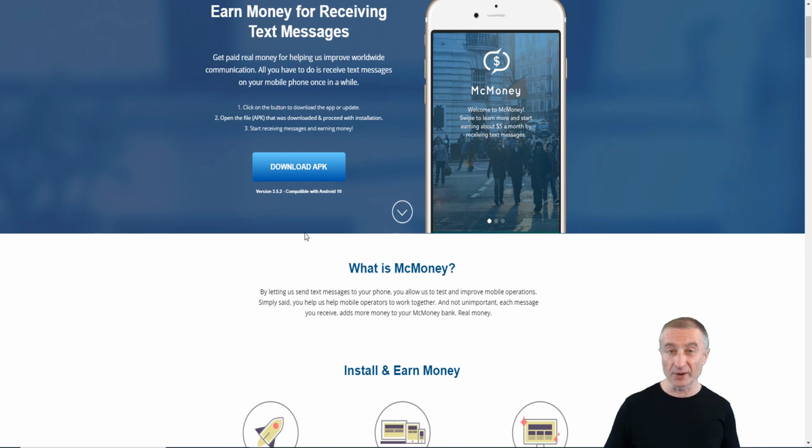So basically the reason why they do this is, let's say that you are on a mountain or something, they want to test and see if there is any signal. So that's why they send you messages. You don't have to do anything at all, don't reply or anything. Just leave it there. They will see that you have received the SMS, and that's it.